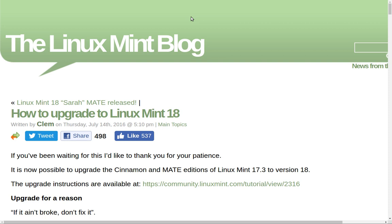In the past, the upgrades from 17.1 to 17.2 to 17.3, they're trivial in-place upgrades, not a big deal. This is a big deal because Linux Mint 17.3 is based on Ubuntu 14.04, and you will be moving to a system that is based on Ubuntu 16.04, and there are big differences between those two systems. So have a reason to upgrade.